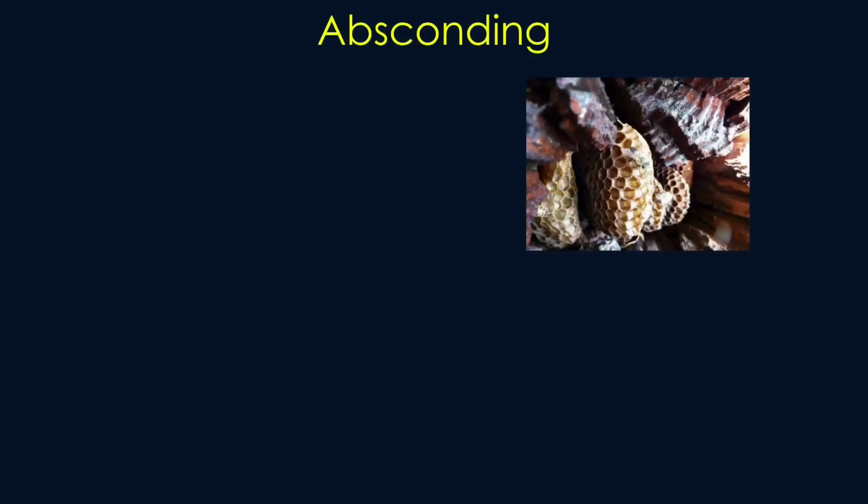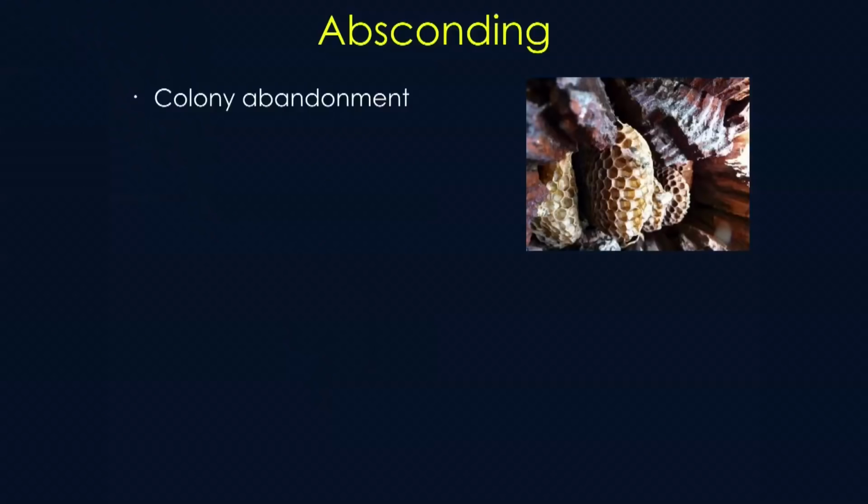Let's talk a little bit more about absconding, because this is a behavior that happens in many organisms, in animals, but in bees, beekeepers learn this very technical term of absconding, which is basically colony abandonment. It happens from disturbance, from predators, parasites, fire.